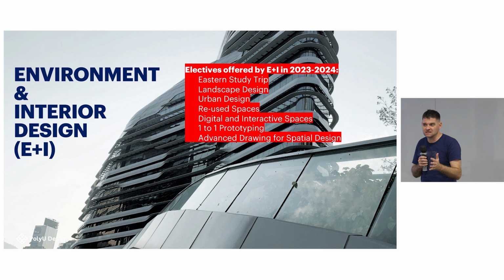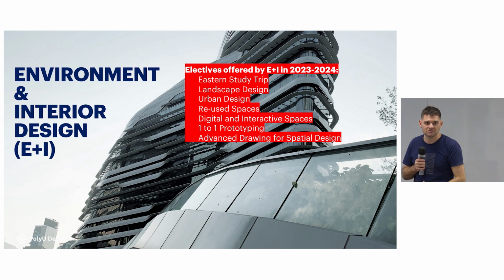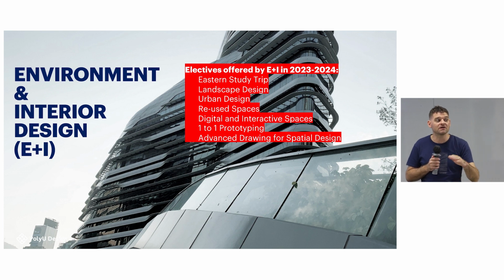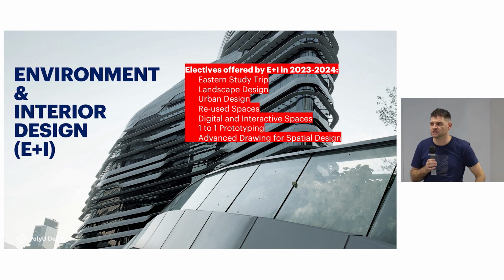I have to also say that if you're part of environment and interior design, we apply the quota system to allow E&I students to sign up first, give them the first right to access the electives, and then we allow others to join after that. It's sometimes quite complicated, but it does work. Reuse spaces was so popular that the numbers have gone to 28 students for an elective. That's nearly a studio. So I think you can see just how students start signing up across scales and issues.